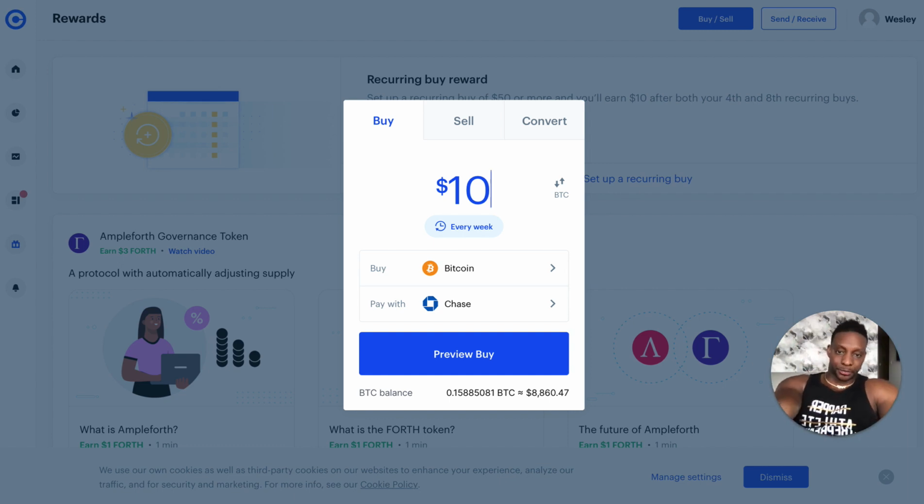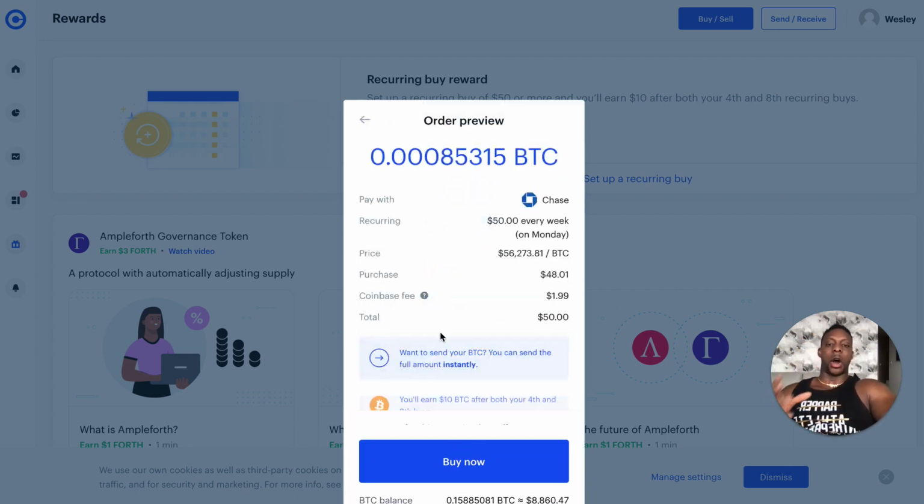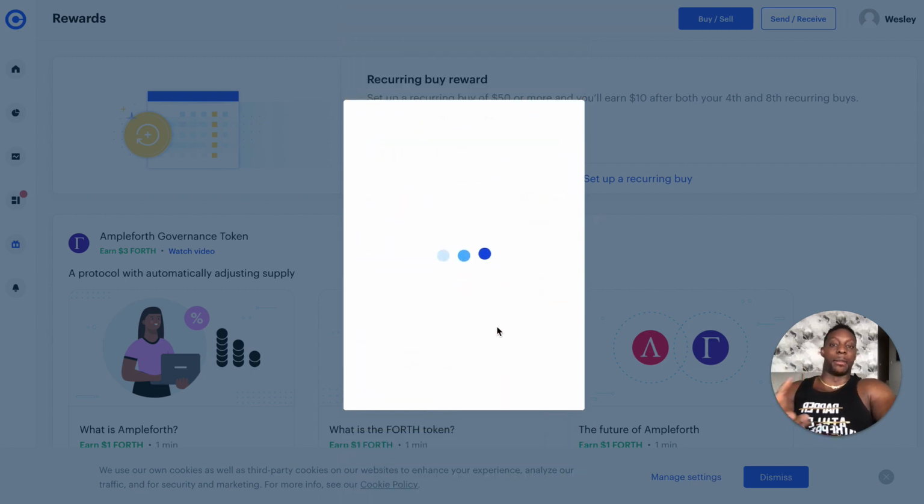But listen, what I'm going to do, I'm going to set it up right now. I'm going to commit to $50 every single week that they're going to basically transfer in Bitcoin to my wallet. See, I'm buying right now. See how easy that was? So now I got $10 to reinvest.